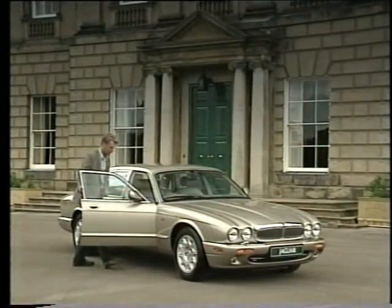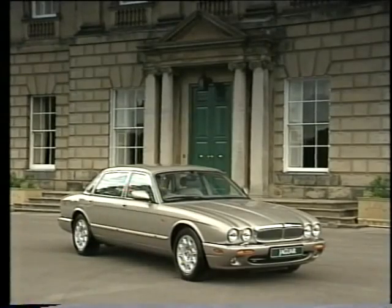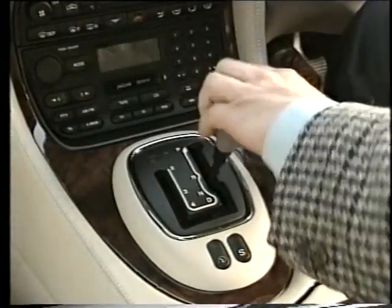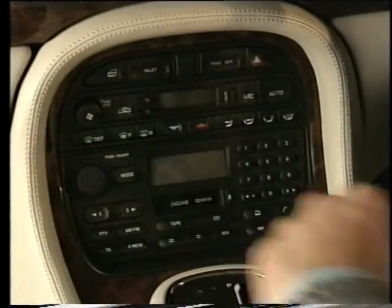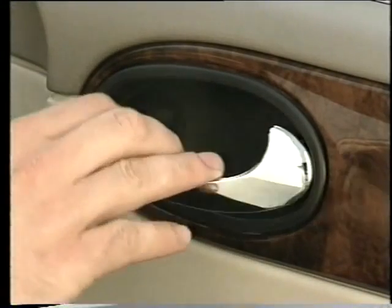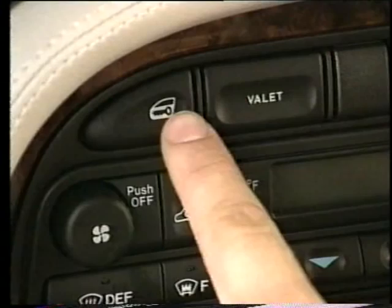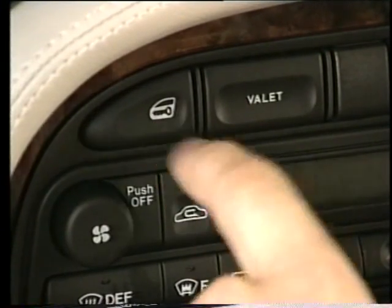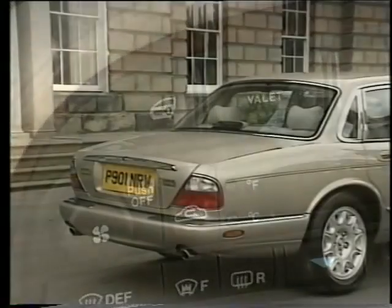For personal security, the new V8 XJ series has drive-away door locking, which locks the doors and boot as soon as the gear lever is moved out of park. You can override this feature by pressing the central locking switch or, if the vehicle is stationary, pulling the front door release lever. The central locking switch can also be used to close the windows and sunroof from inside the car.